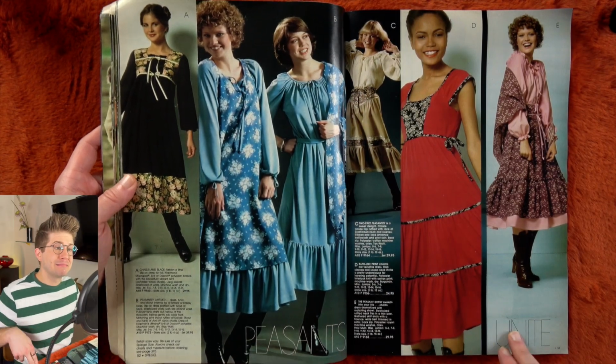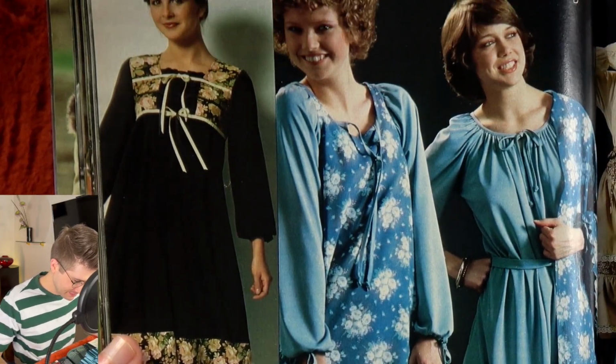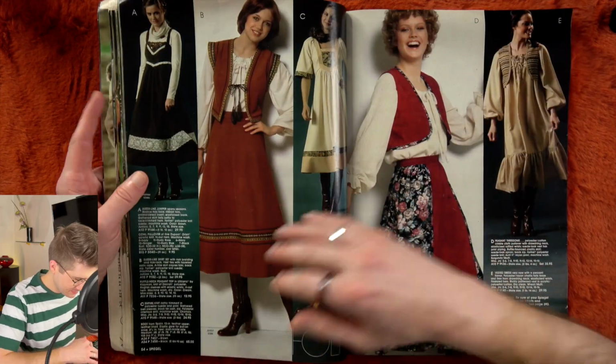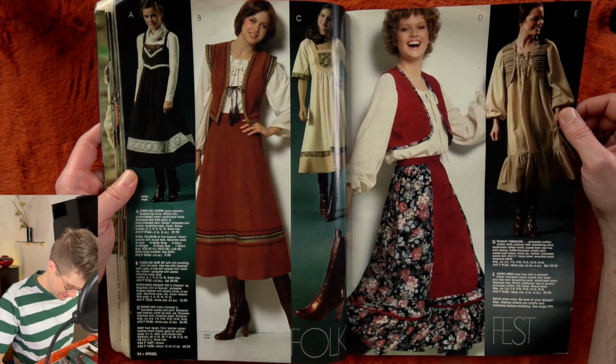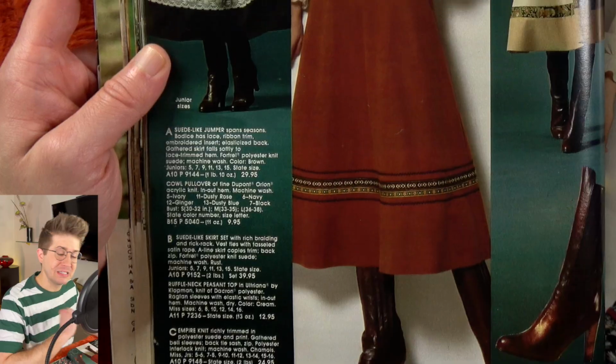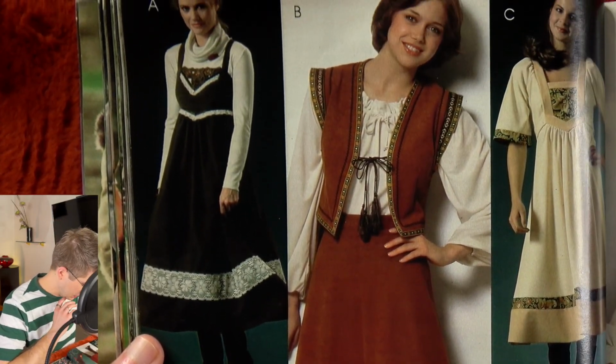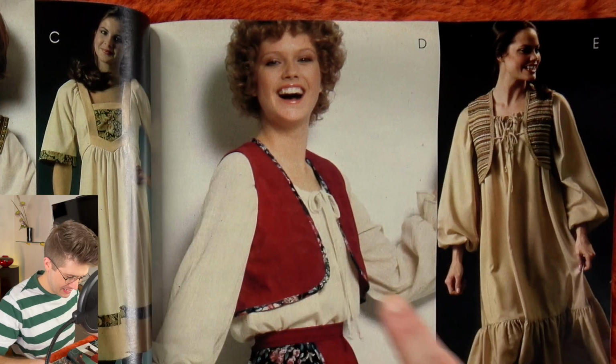Peasants unite. More peasant style. Oh, wow. Folk fest. Little folksy, little frozen looking folk garments. These little vests.